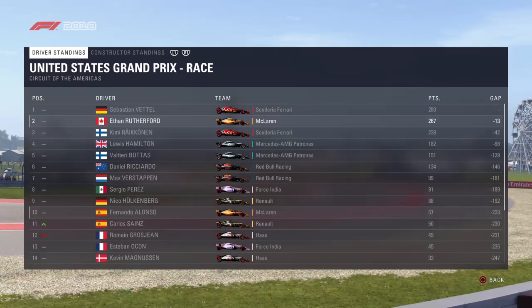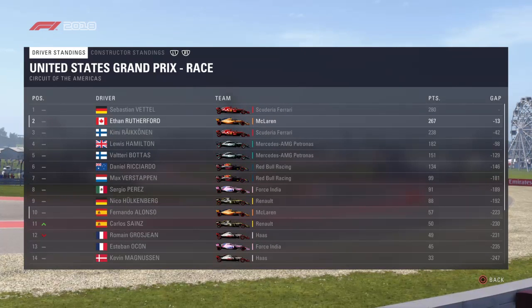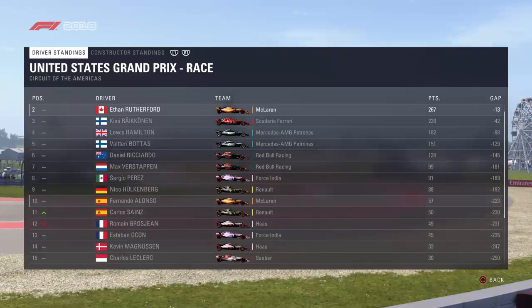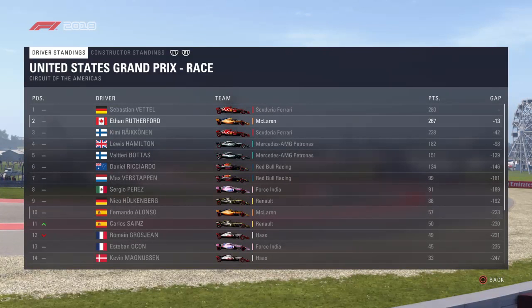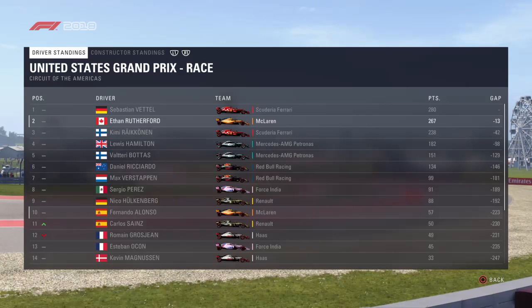Kimmy is still eligible to win the championship, but it's not gonna happen. It's me and Seb. McLaren are nearly passing Mercedes, which is quite something, because Valtteri's had a string of bad races. He just finished in 17th position. Just shocking. Alright, let's advance.